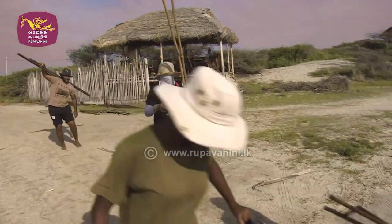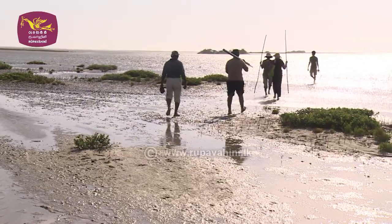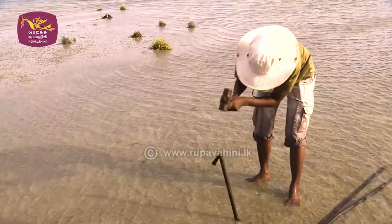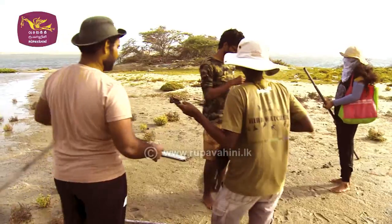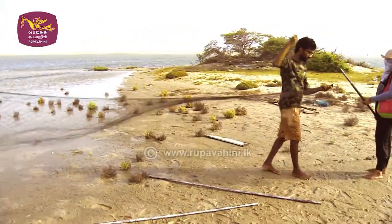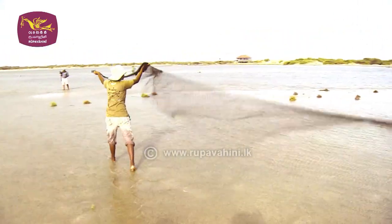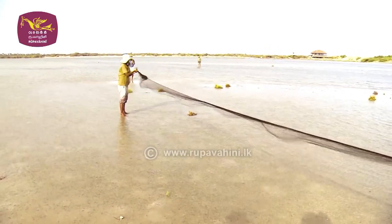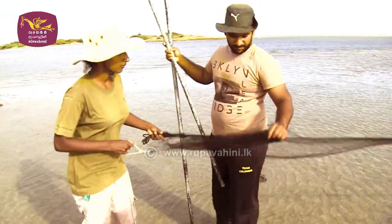Now we are trying to catch a bird from the wetland. We will try to catch migratory species from the Urumalai wetland here. The most exciting as well as most challenging part of bird research is when you try to catch a bird in the field. It's challenging because you have to be worried about the safety of the bird, the safety of you and the people involved, as well as the safety of the equipment, and at the end of the day you have to be worried about every aspect of these steps.